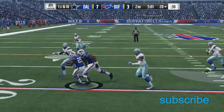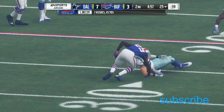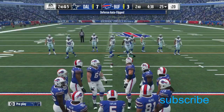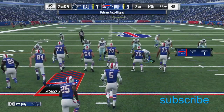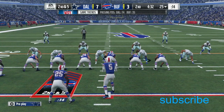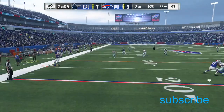He'll start on the ground with McCoy. And he'll find some space up to about the 25. 5 yards on the carry. Good pickup on 1st down. He was hoping to get to the edge, but they did a really nice job of forcing him back inside. That's excellent fundamental defensive football. Don't let him outside, or they can really shred your defense.